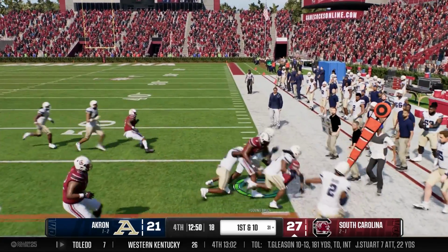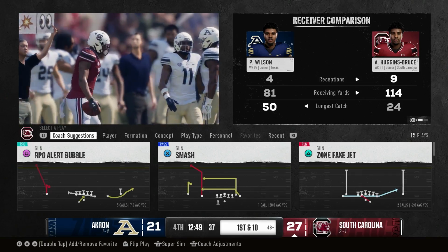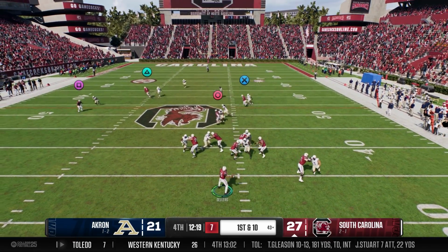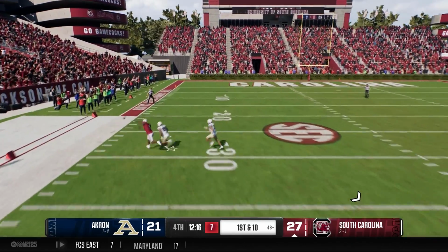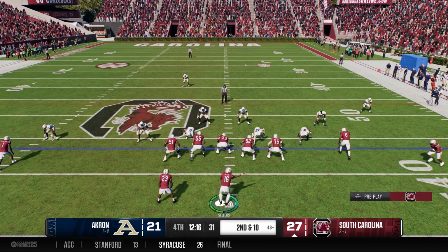Bubble screen. Huggins Bruce has the first. He's had a great day today on the outside. 9 for 114. Now to the 43. Sellers looking. Has Harbor, but he overthrows him. That's hard to do with his 99 speed and 6'5" frame.